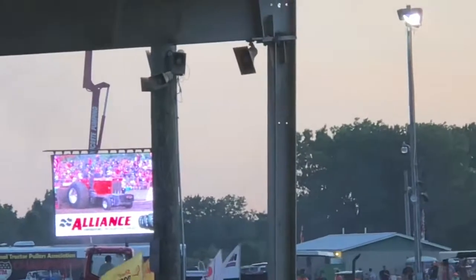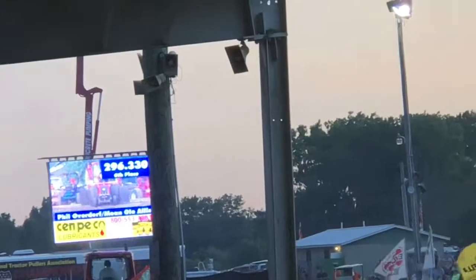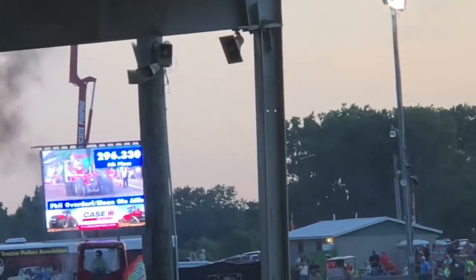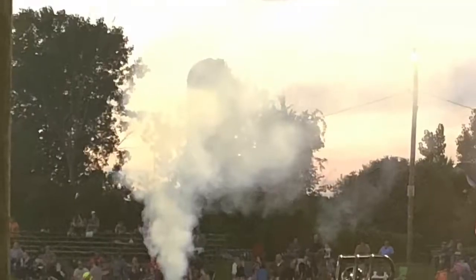They've got a great pass for us now. And watch the scoreboard at the other end. We'll be able to see it. We come down to 296 with 33 seconds to the right. 296 with 33.